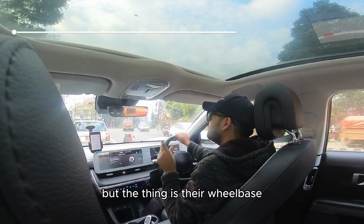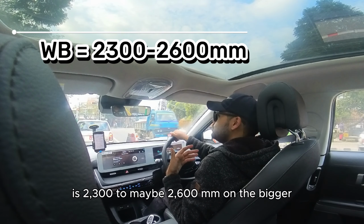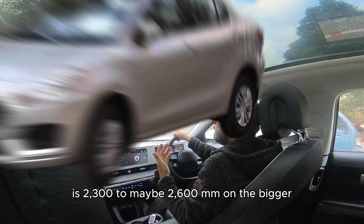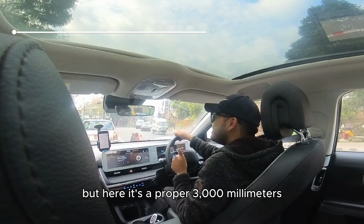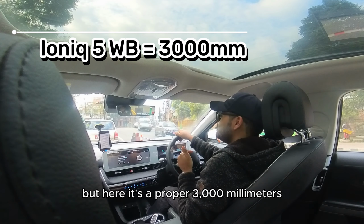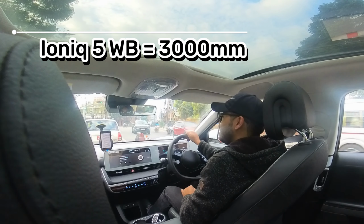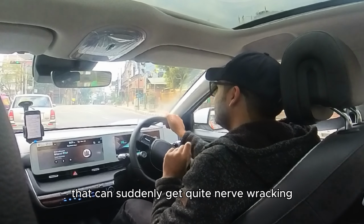But the thing is, their wheelbase, the distance between the front wheel and the back wheel, is 2,300 to maybe 2,600 mm on the bigger, maybe Swift Dzires. But here, it's a proper 3,000 millimeters, 3 meters between the front and back that I mentioned. And oh boy, that can suddenly get quite nerve-wracking.